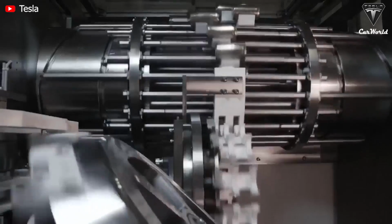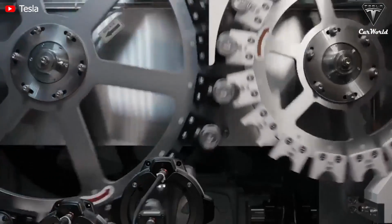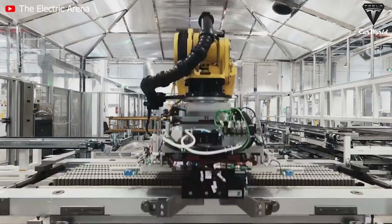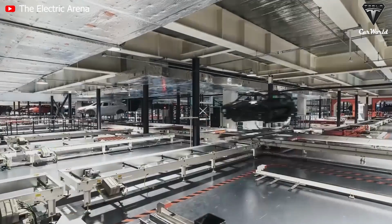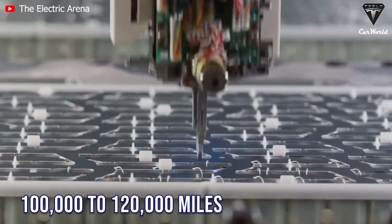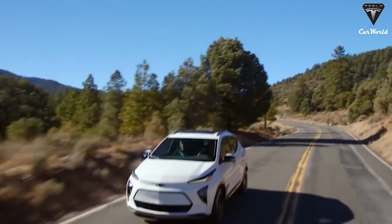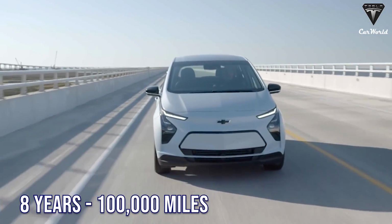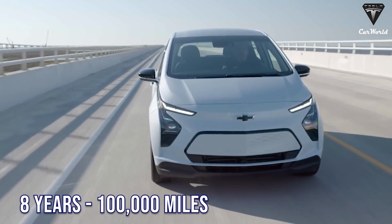Because now the life cycle for electric vehicle batteries is currently limited to hundreds of thousands of miles. Tesla is still offering a minimum 70% battery retention guarantee over a period of 8 years, or 120,000 miles. The Chevy Bolt from GM has a standard 8 years, 100,000 mile warranty for its battery as well.